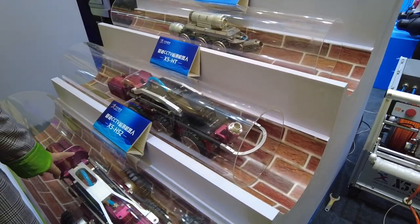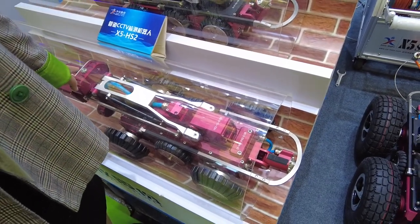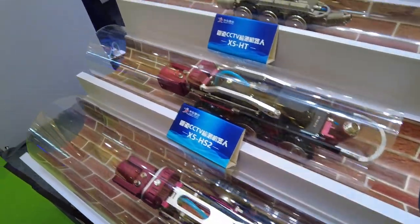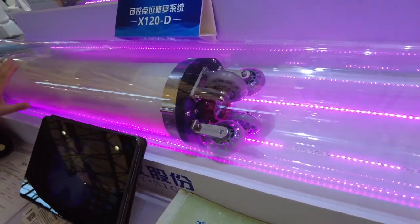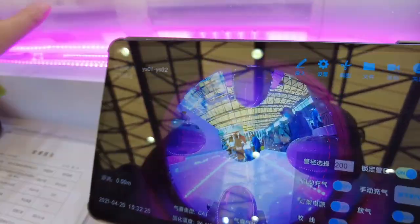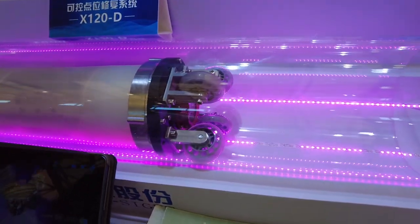And also we have a cooperation with Loeffler Technology. Loeffler, okay. We export this product, the UV light, to the US as well. Yes, as well. And this is for the spot repair system. What do you mean by spot repair system?